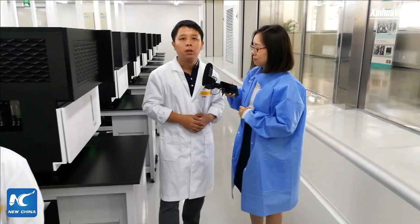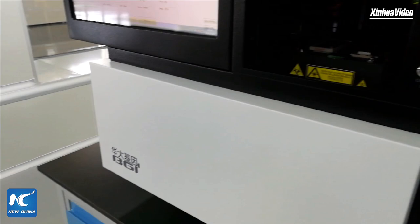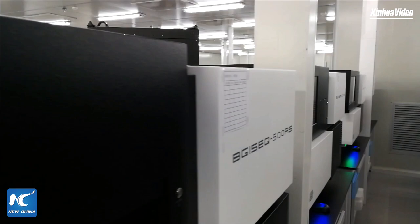If we are using this for other applications, like clinical application, based on the genetic information, we do the prenatal diagnosis. We can do more than 10 million samples, 100 million samples more than. So this sequencer is self-developed by ourselves. That's right.